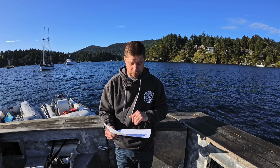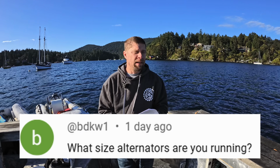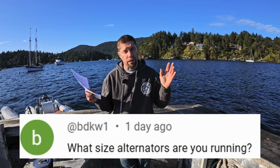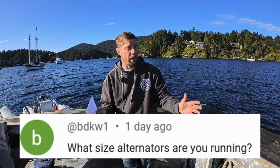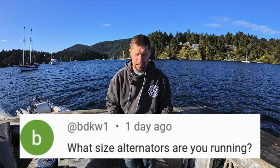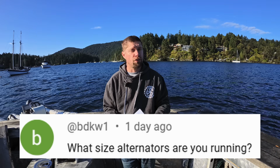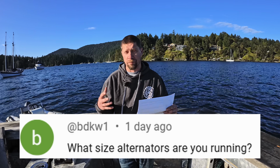Another question we had regarding the alternators from BDKW1. What size alternators are you running? We are running the stock Dodge alternators for the engine running, which quite honestly, I don't even know the size off the top of my head, so I'm not going to quote that. The other big alternators, those are Pentex PX 833 alternators. They are designed for 300 amps of output and can pretty much do that continuously. That's why they're so large. They're made to be able to dissipate and absorb that heat from generating that much power.